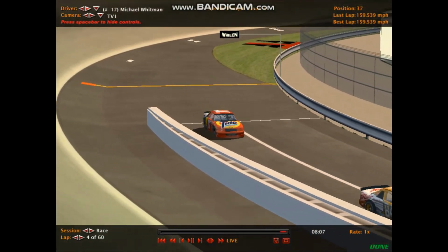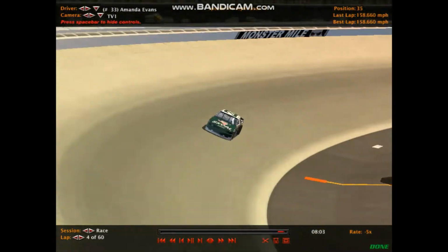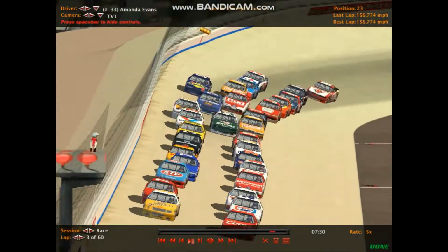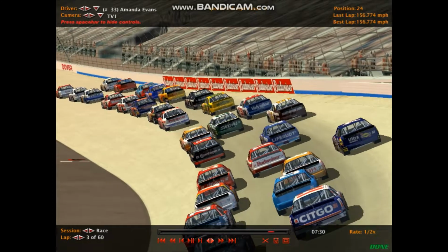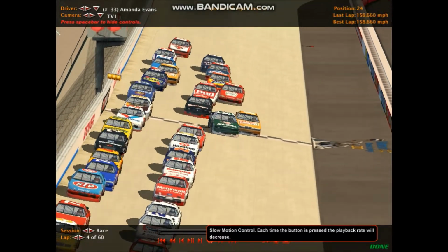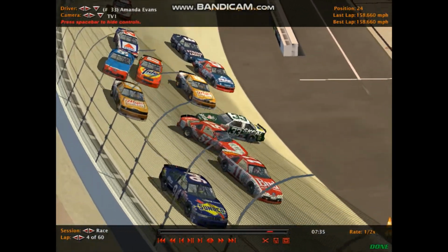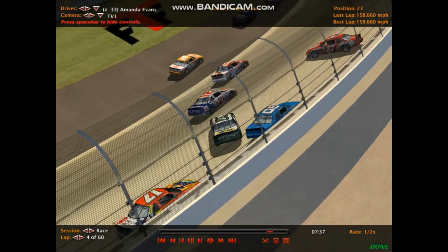And that's usually the common crash like this at Dover. It's usually kind of commonplace because turn 4 is almost always the trouble spot, and the wreck almost always ends up in turns 1 and 2. And Amanda Evans got into Austin Reed. Those two doing a little Donnie Allison and Cale Yarborough at Daytona. And then Austin gets Michael Whitman, while Amanda Evans got Charles Sanford.